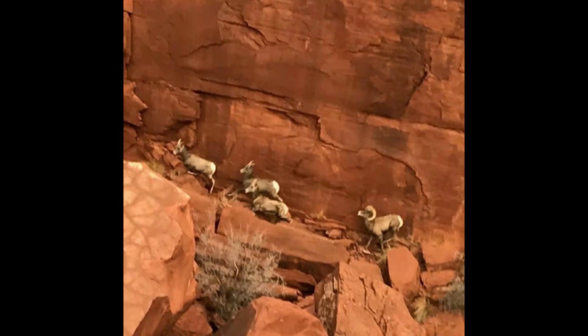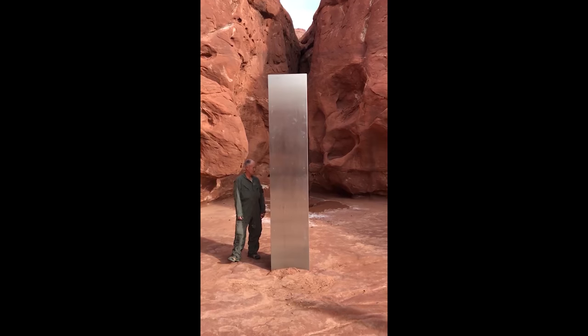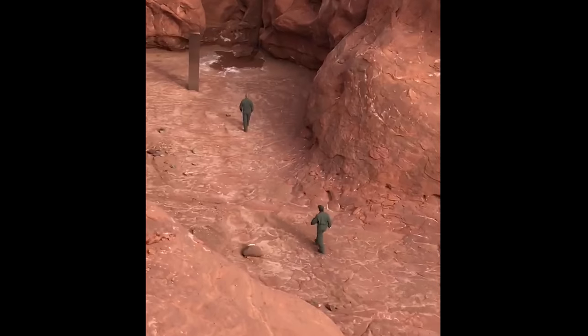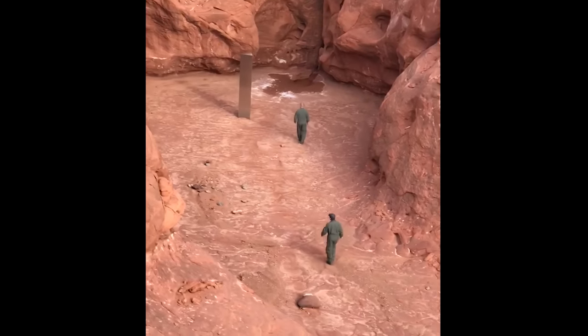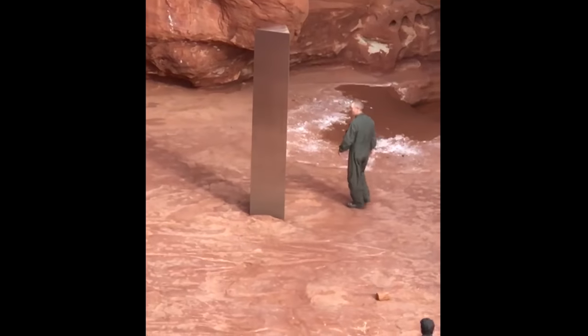Two weeks ago, biologists working for the Utah Department of Natural Resources were in a helicopter surveying the local bighorn sheep population when they noticed something weird. It was a three-sided, 10-foot-high sculpture installed in the middle of the desert, a location so remote that even though the sculpture had been there for years, no one had ever reported seeing it.